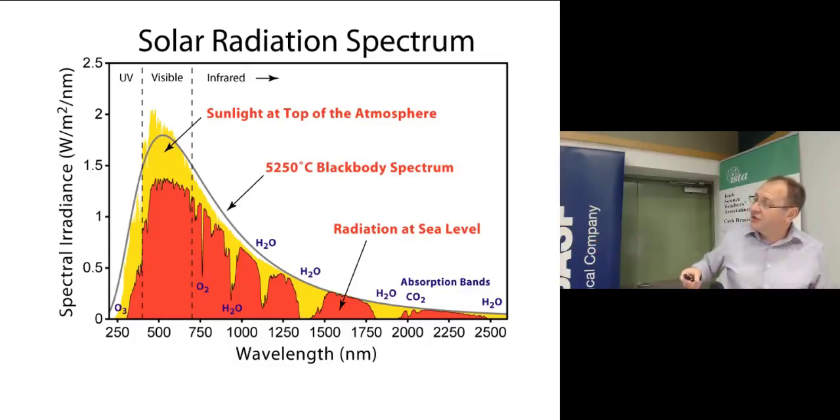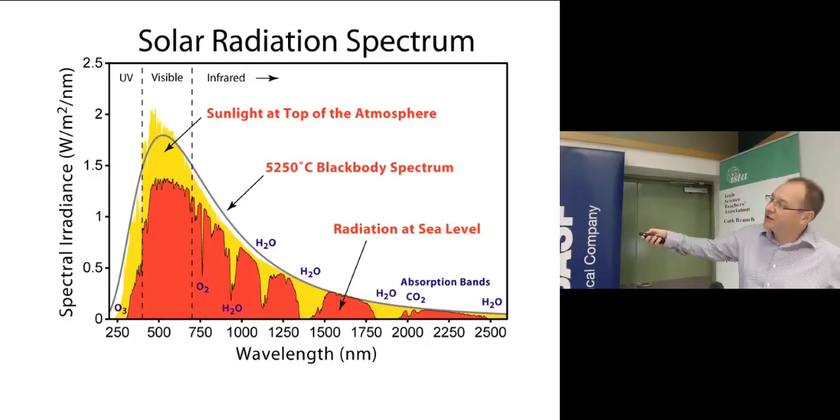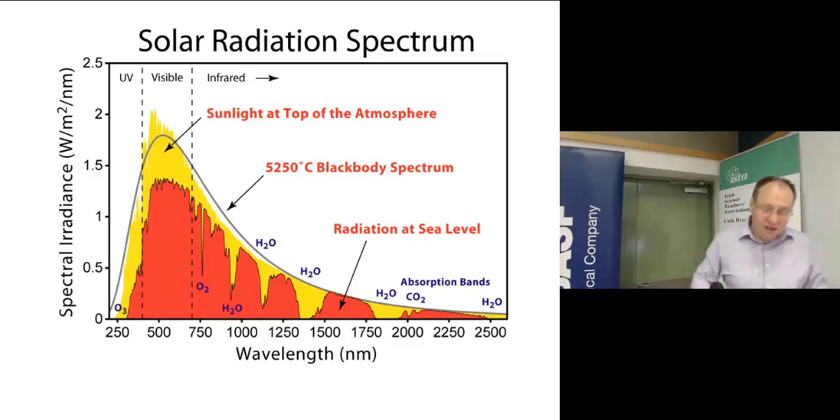So incoming radiation, John's going to talk about absorption of infrared radiation as well in terms of climate change, but here we have some incoming radiation that's been absorbed by CO2 and water. We have some absorption or scattering of light in the visible, and there's a noticeable difference in the UV, whereby we can see that a fair amount of this radiation in the ultraviolet is actually absorbed.